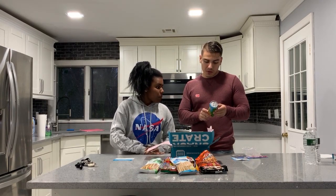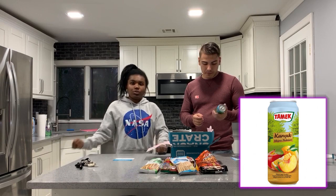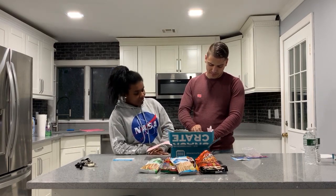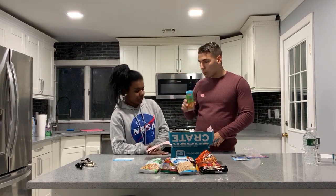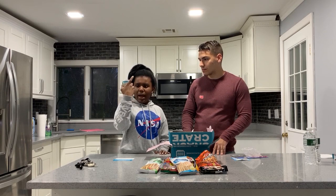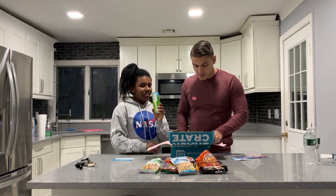Drink. Nectarine. So nectarine drink. It's juice. Okay, so this is a peach soda. Mm-hmm. Pretty bad. Pretty bland. It's a multi-fruit. So it has apple, oranges, and peaches. Thanks for clearing that up. I didn't even know. It was a joke.